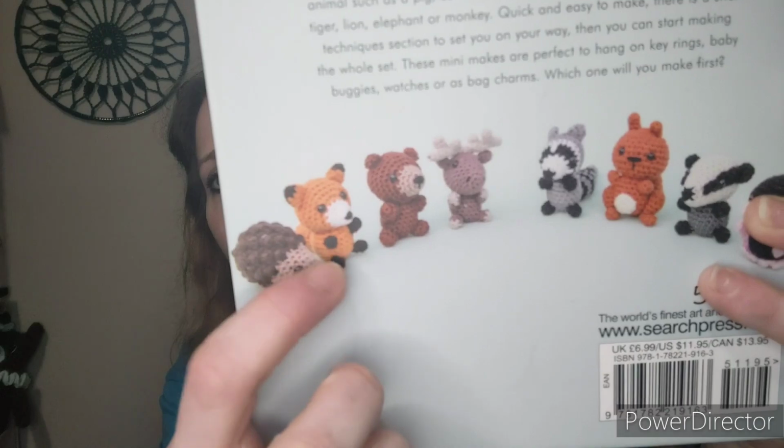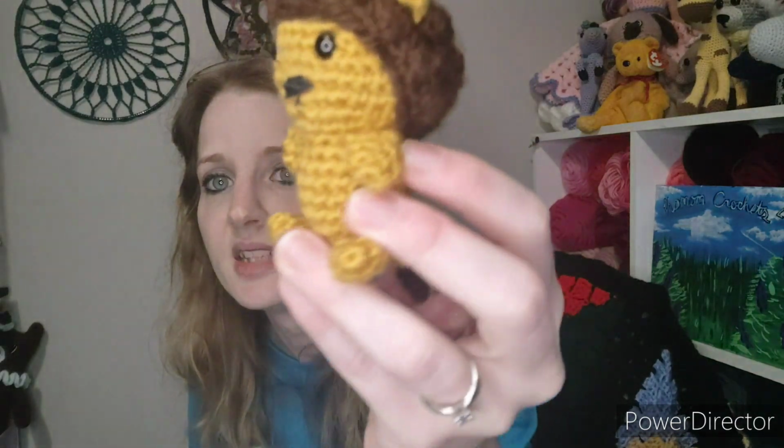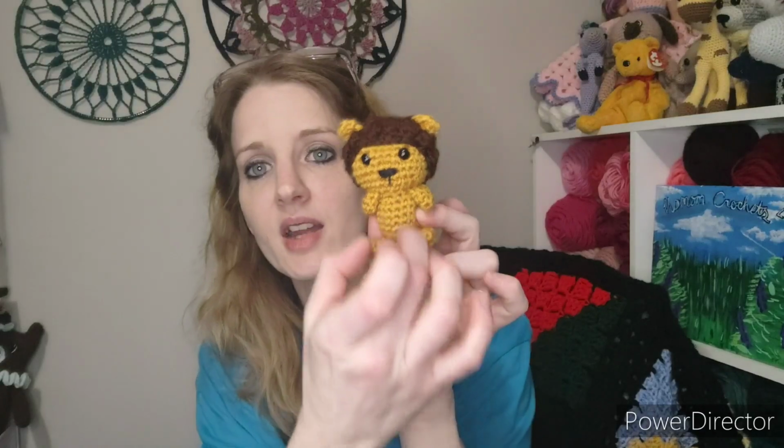I did change some things, and maybe that's why, because their arms are more in the front, and their little feet are just tiny little circles. And I did make his legs a little bit longer so that I could sew them to the bottom, because I really did not want to sew that on like that. And then I also sewed it flat and sewed his arms to the side instead of right in the front the way that they are in the book.